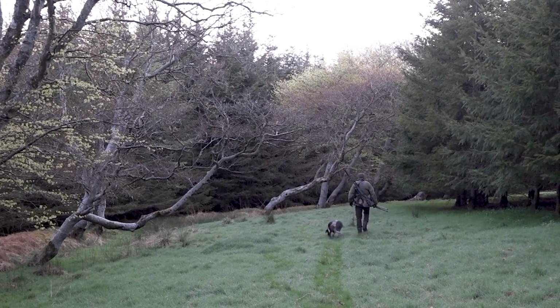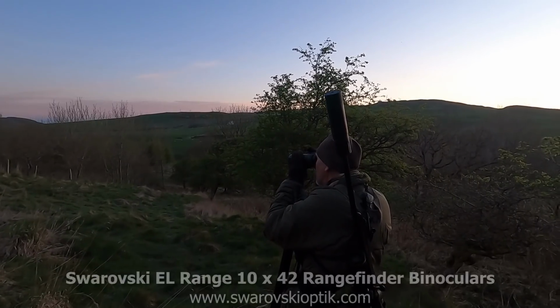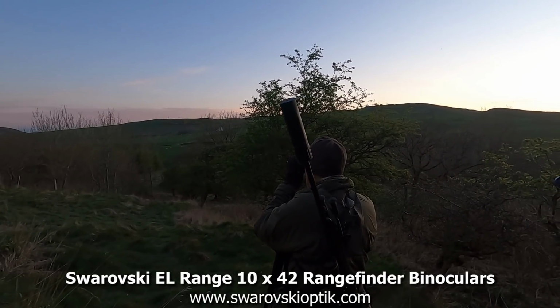So the deer management plan, if you like, we would always take a fairly high percentage of young bucks, and then in and among them we would take some of the more mature and a few of the older animals out, just so we've got a nice balance.